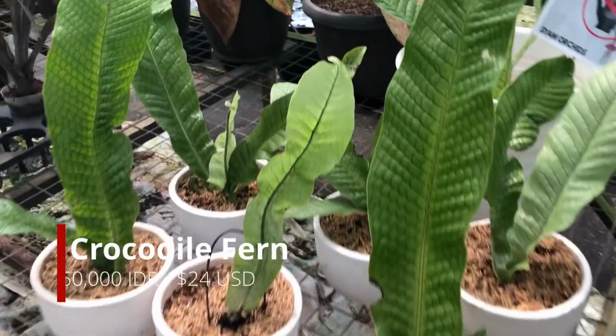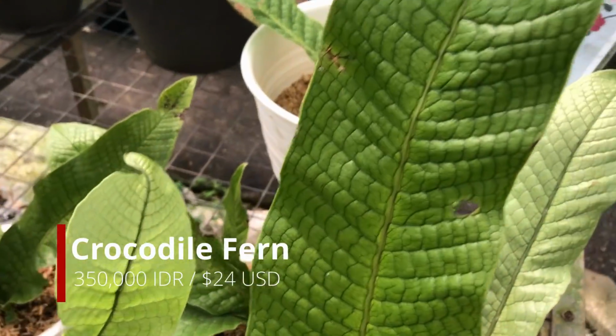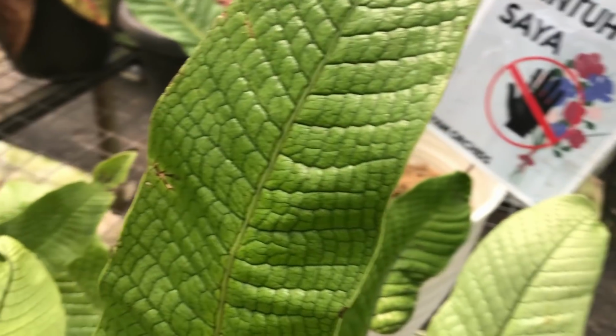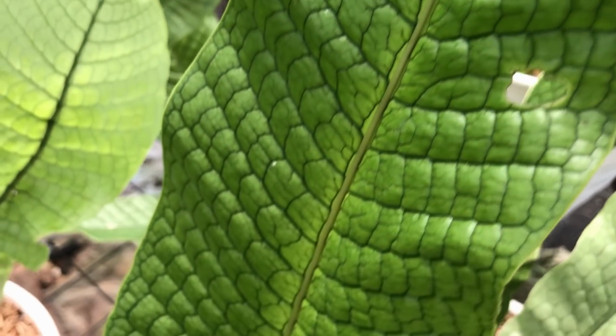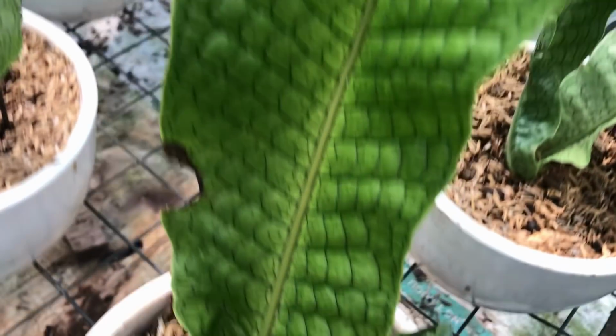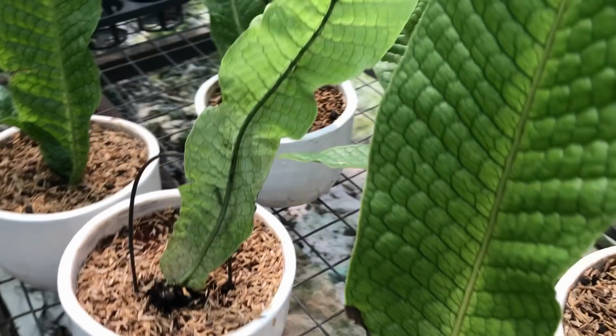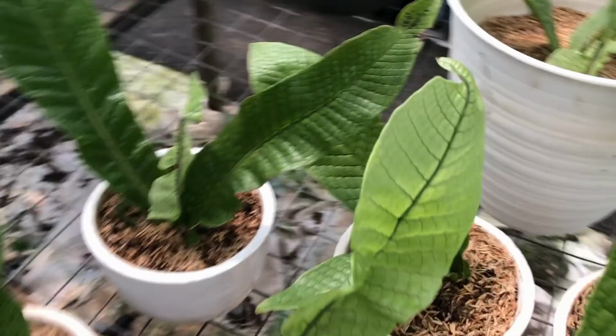Here we have some fern that is quite beautiful. It says do not touch, so I'm assuming that it's probably very pricey. And look at the frond, how beautiful. And this one's uncurling, the new frond. I'm going to try to figure out the price and the name. The shop seems very busy, I've been ignored.